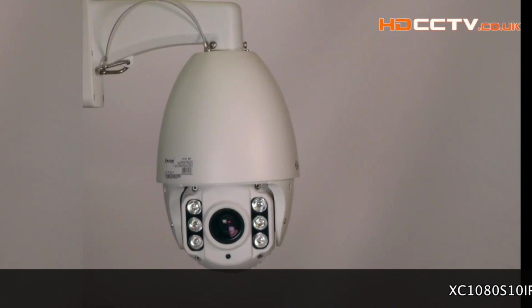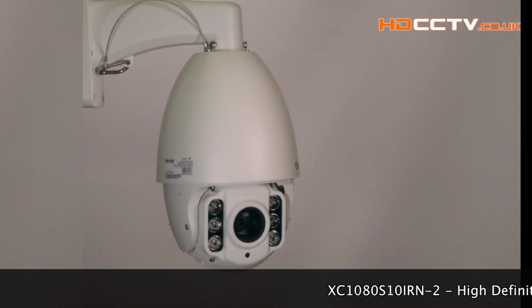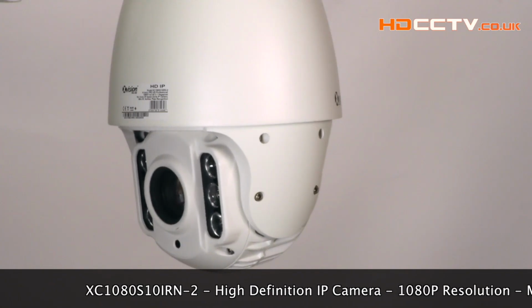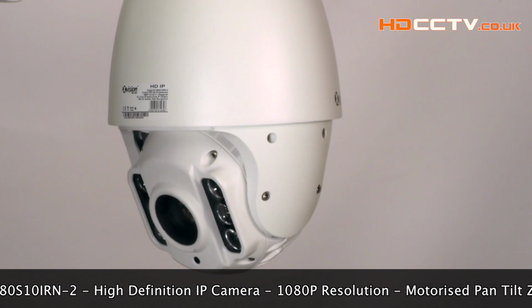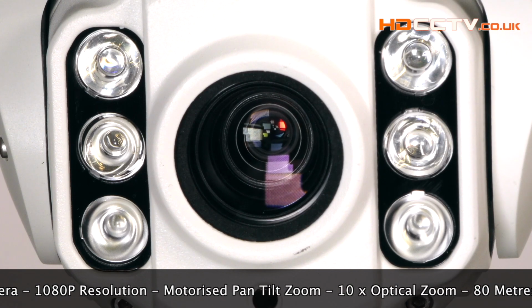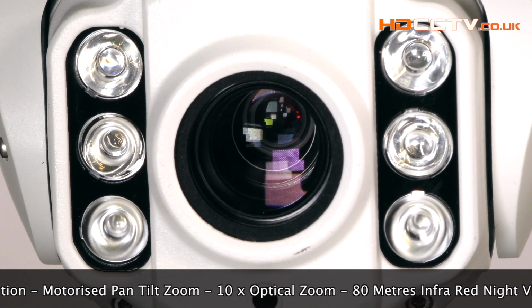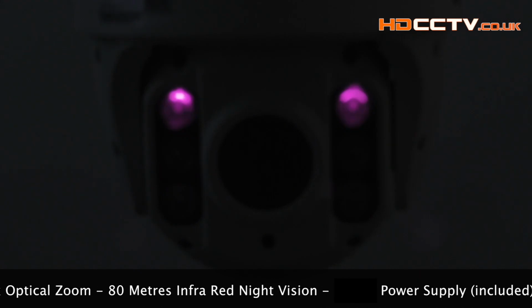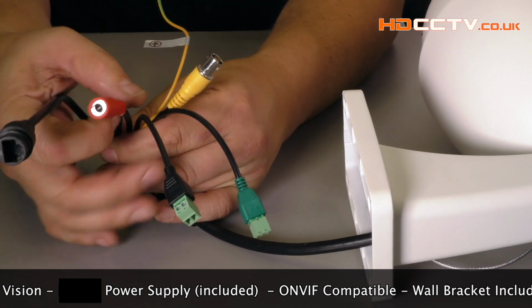The Xvision XC1080S10IRN-2 is a high definition IP camera. It has motorized pan, tilt and zoom operation and 10 times optical zoom. It gives you a 2 megapixel 1080p resolution. Night vision is 80 meters infrared and it can be powered using the supplied power supply.